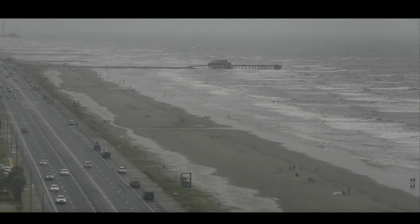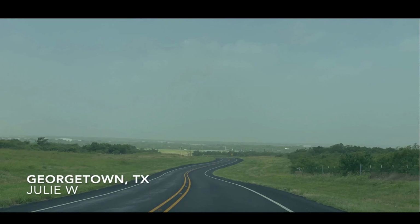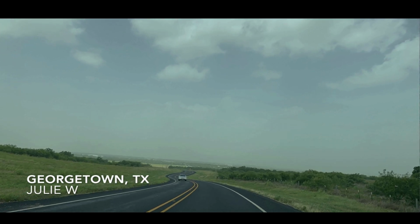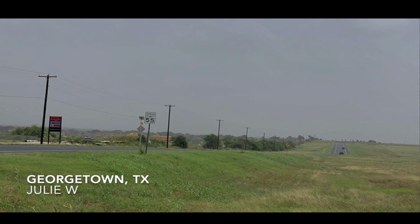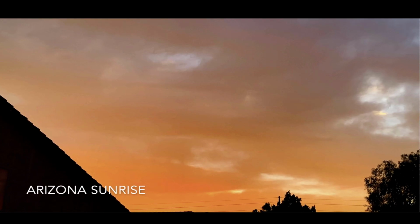Galveston coastline here in Galveston, Texas. Broad daylight, 4 o'clock, cars got their headlights on. Georgetown, Texas, Julie W. Same thing. The sky looks almost milky. You can see dust way off in the distance. Some of the things in the distance are even hard to see. Again, broad daylight, and it seems dim. It's like the sun is going down.